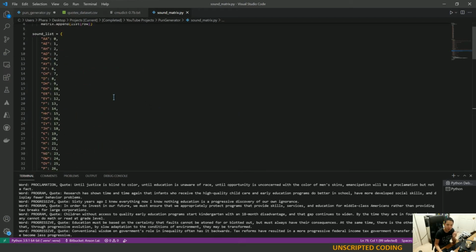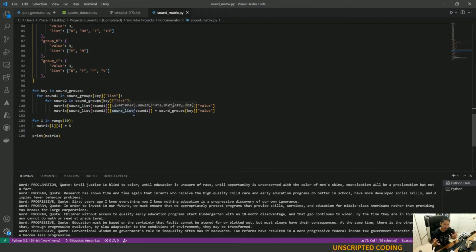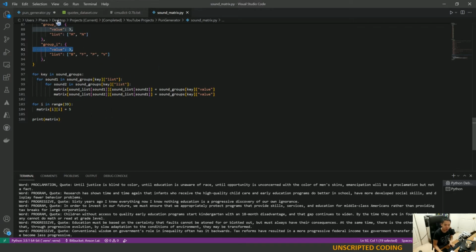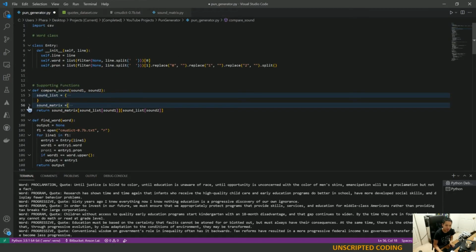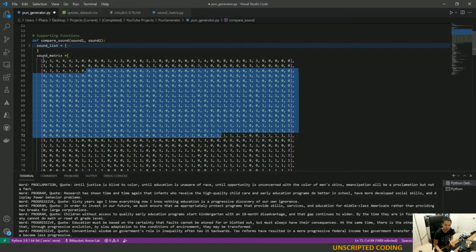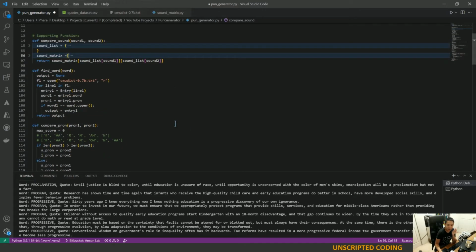So, what did we do? We created a matrix, 39 by 39, basically did two loops and said, if the two corresponding characters in the matrix match up to fit one of these groups, then we give it the score, the value that's assigned. And then finally, we spit out the matrix, and we printed it out over here. Mind-boggling, sort of.